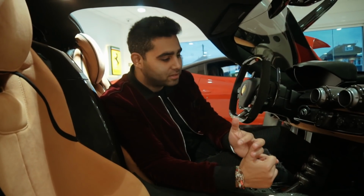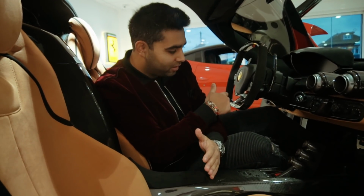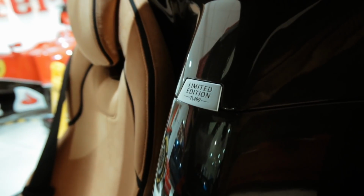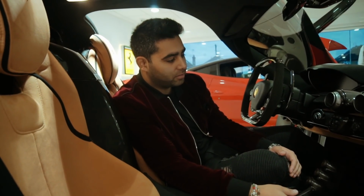But there's no floor mats in here. It's just like rubber on the floor, we'll show you in a second. You've got just carbon here, very limited space to put anything. It's got a little place here to put the phone if you want to do it. But the more important thing, one of 499 limited edition cars. It is so special. But I like that they've got little bits here like USB chargers if you want it, and all the other stuff.